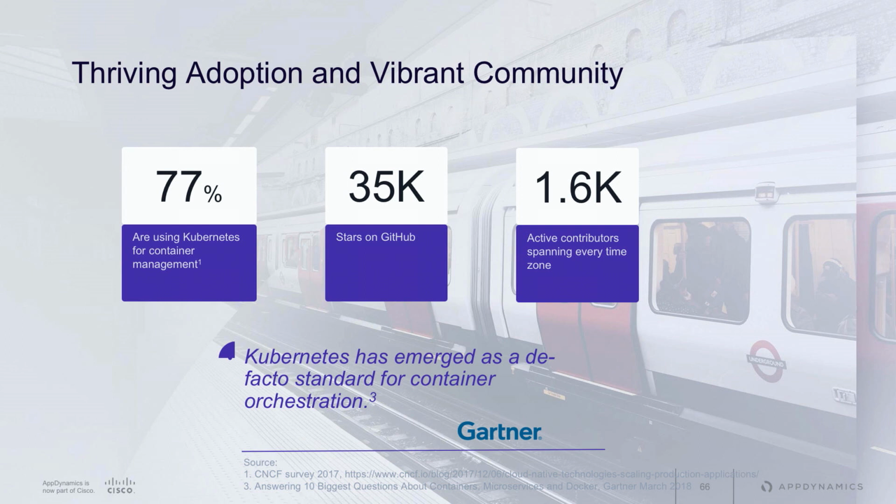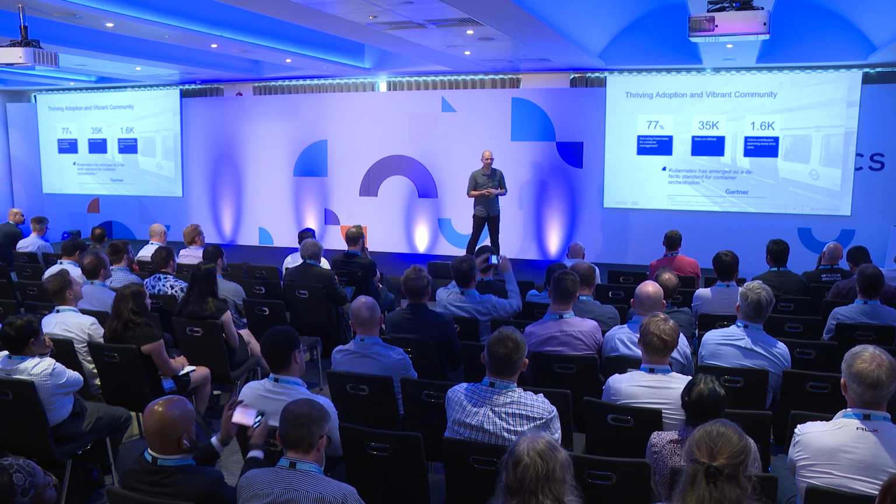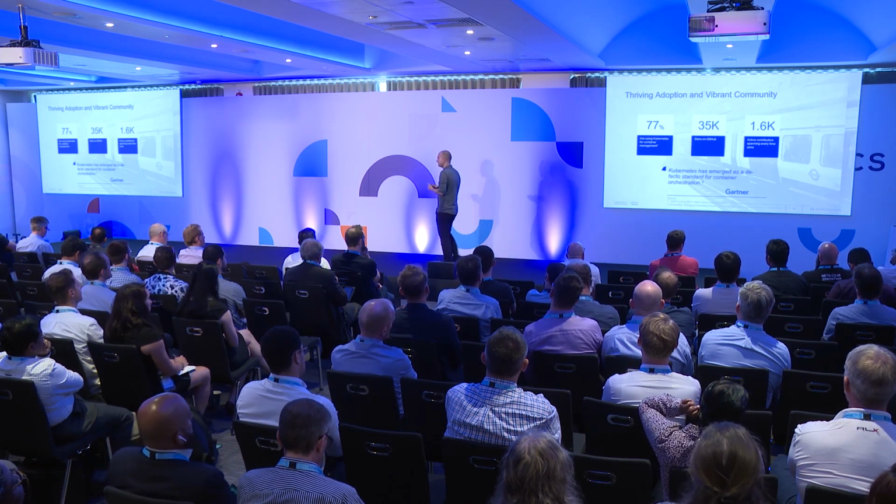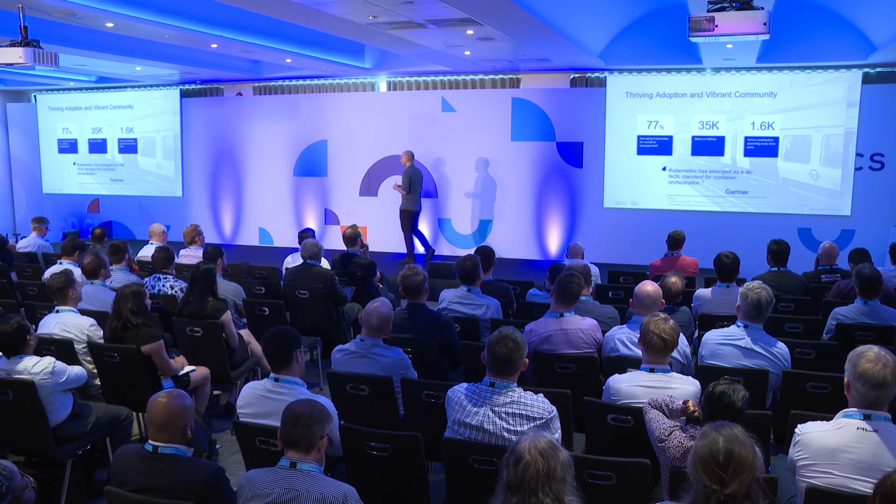It's also reflected by the numbers. It's one of the biggest starred GitHub repositories out there. It has a big community. It gets a lot of support and a lot of traction in the market, the whole Kubernetes thing.